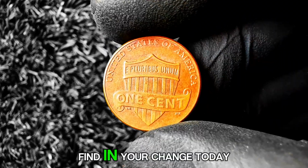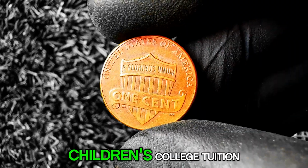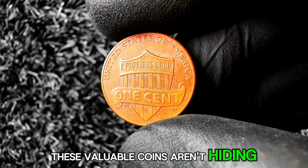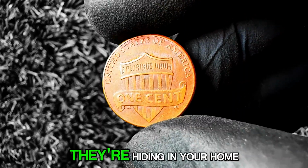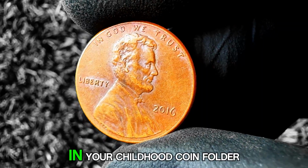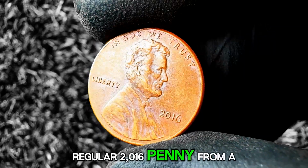A coin you could find in your change today could fund your retirement, your dream home, even your children's college tuition. And here's the kicker, these valuable coins aren't hiding in museums. They're hiding in your home. In your dresser drawer. In your childhood coin folder. But how do you tell a regular 2016 penny from a fortune?